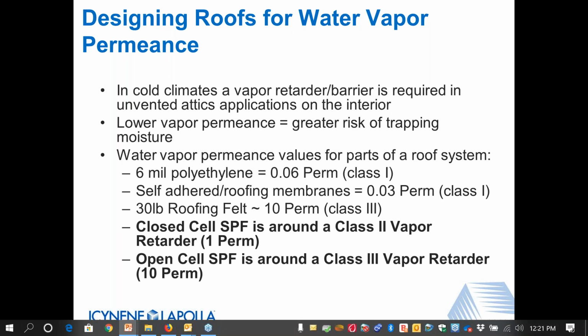Now I'd like to switch to some design guidance. Now I know people don't design roof systems, but you may be able to pass on some of this info to builders, to architects, when you see them.